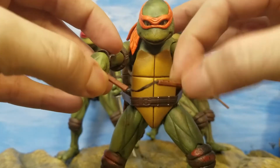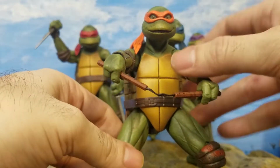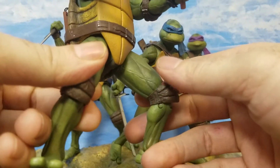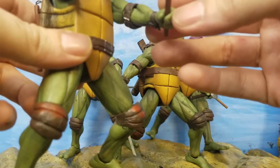Look at Mikey. Great Mikey face. Oh, yeah. And of course, Mikey had a different, rounder head shape that I liked. I don't recall now, here's something I should know: if the nunchucks, nunchaku, were actual chains in the movie.